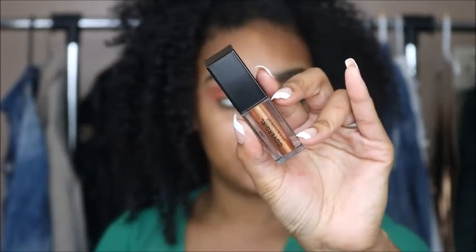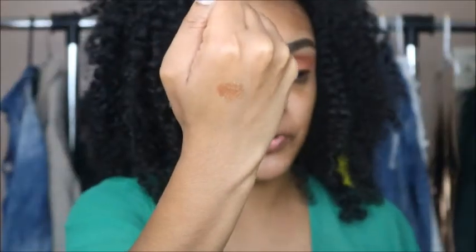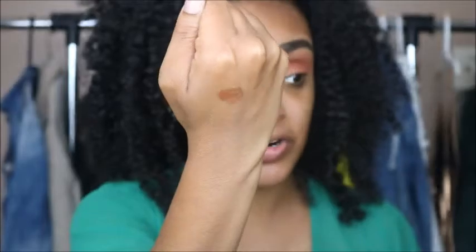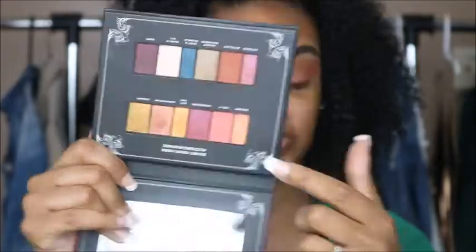So pretty. Look at the packaging. The packaging's so sleek. Oh my gosh, this is so pretty. A gold that will go really nicely with brown skin tones. That is so pretty and dark. I think I'm going to go in with Commotion, and I want to keep this kind of dark, and I'm going to use the liquid eyeshadow in the inner portion of my eye.